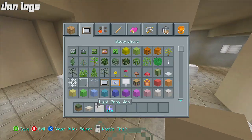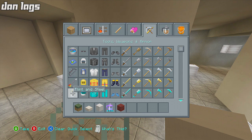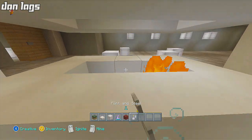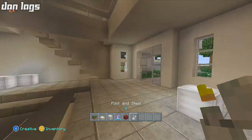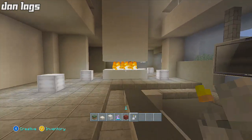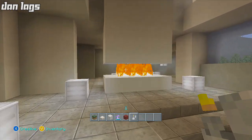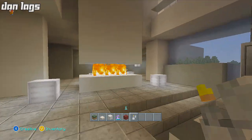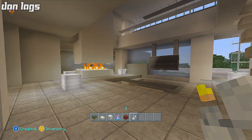Okay, alright, so let's see. Netherrack, flint and steel. Let's make sure fire spread is off. It is. Alright, so let's see. Oops, that's not what I want. So let's see if that melts. I'm not sure if that'll melt or not. I really don't know. I'll have to find out. Let's see. Is it melting? I don't know. We'll go fly outside for a little bit, and if it does melt, then it does. But that actually doesn't look bad, to be honest. I kind of like that.